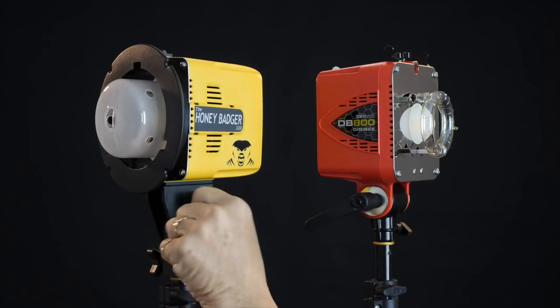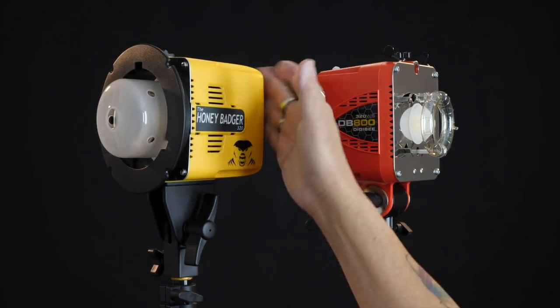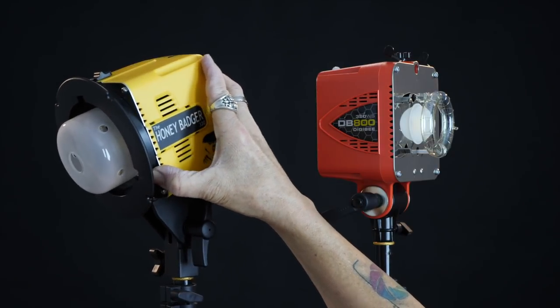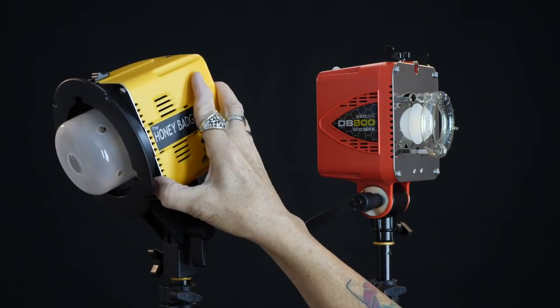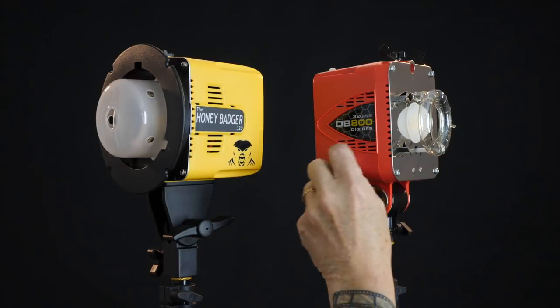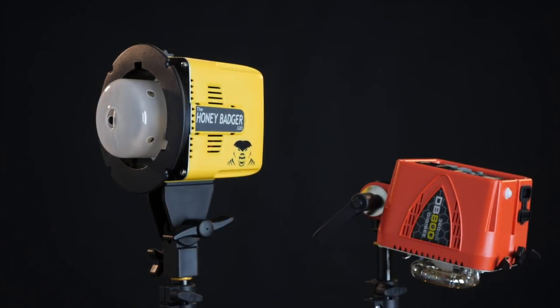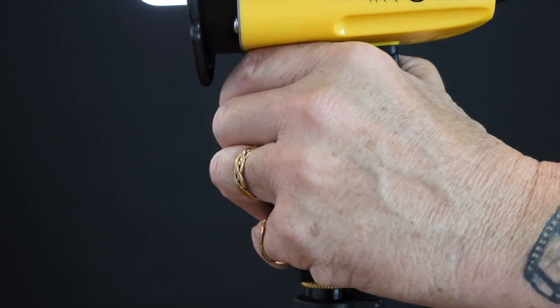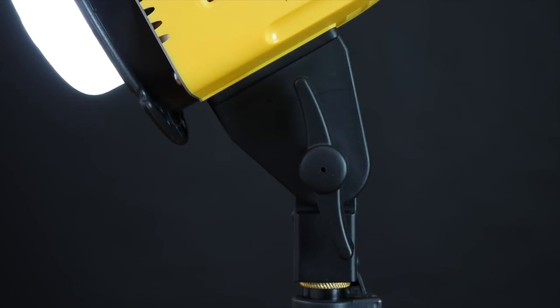The Honey Badger has a geared tilt handle. Now this may seem like a who cares feature. Both the Honey Badger and DigiBees are compact heads, and they have no counterbalance. With the DigiBee, if you have a large modifier attached, you better be supporting it when you loosen the handle to control the angle of the light. The Honey Badger's geared handle stops it from slamming down like the DigiBee does.